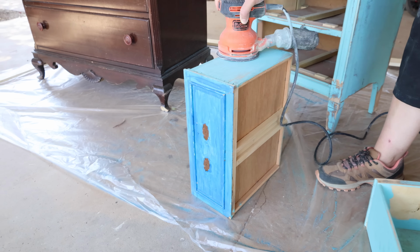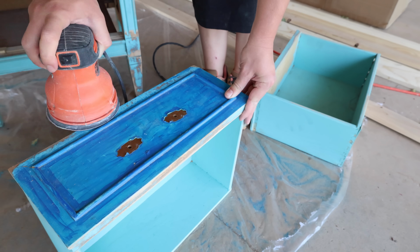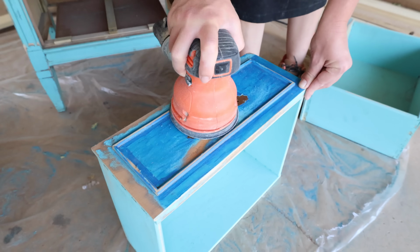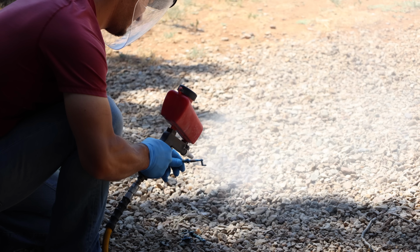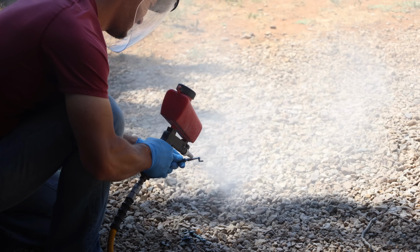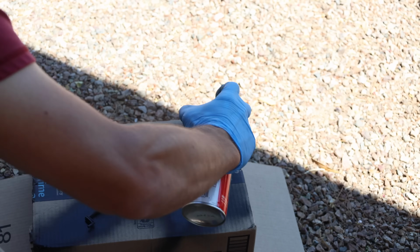So the first step when you're flipping furniture is to remove the drawers, you remove the handles and knobs that are on the front, and then you do any repairs that are needed to the piece. And then the next step is to sand. And while I was sanding the nightstand, Jalen was using his sandblaster in the shop to quickly sandblast off those handles, and he was able to get those handles completely clean and then just spray painted them black.